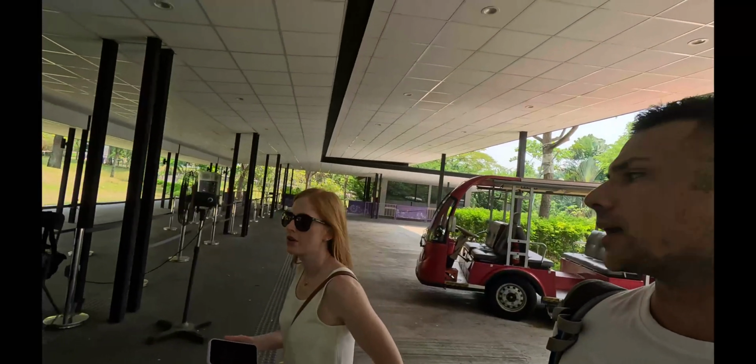Actually glad we did that. It was worth not walking in the sun. Yeah, and it was quite slow, so we got to see everything as well. So now we're walking to the MRT station. It's our first time using the Singapore MRT, so let's see how confusing or easy it is.